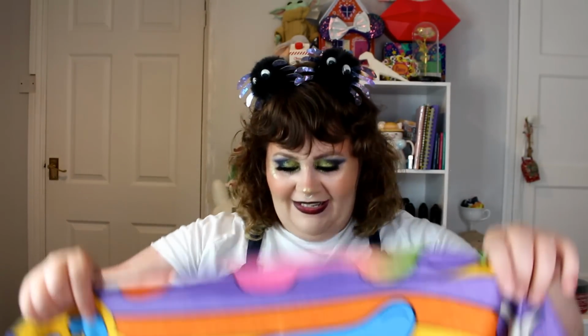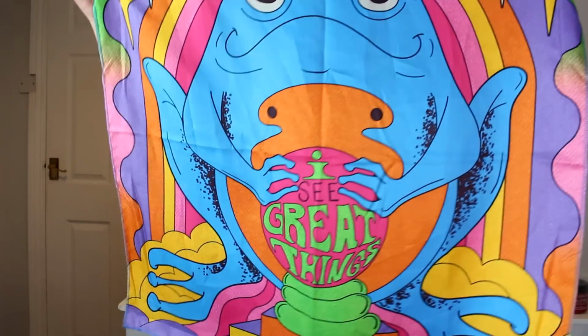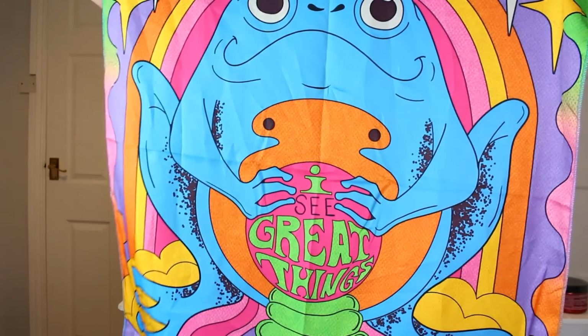There's 4 knot wraps this year, and I kind of want them all, but I need to stop buying knot wraps that I know I'm not going to use, but I just love them. So the first one is the one that I bought, and this is I See Great Things, and I absolutely love this knot wrap. As soon as I saw it, I was like, oh my god. It is a psychedelic, I'm sorry if people don't like them, trigger warning, it's a psychedelic frog. Look at that. Oh my god, I've just licked a toad and I'm seeing the best thing ever.